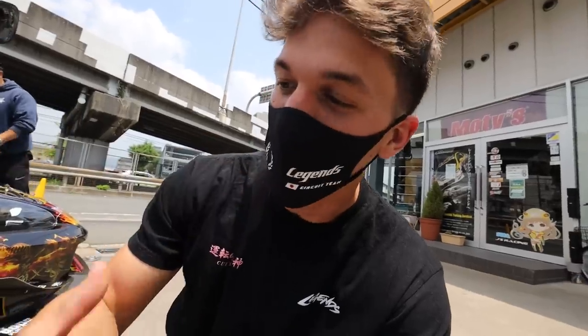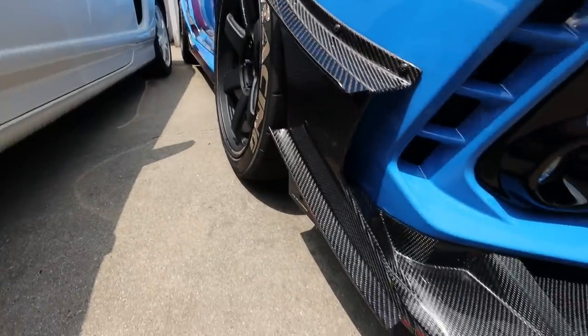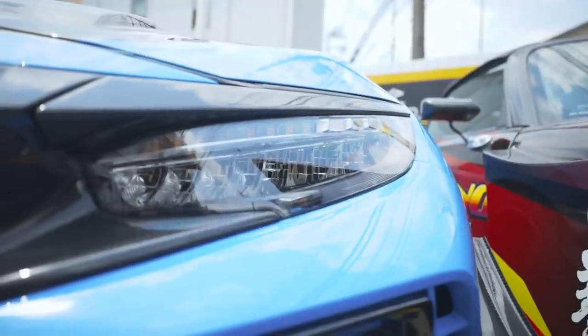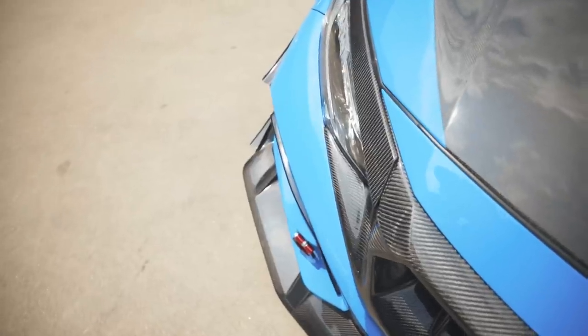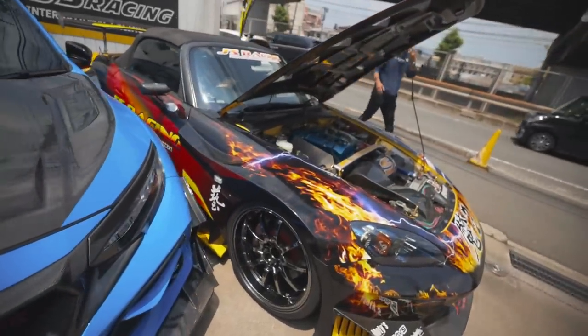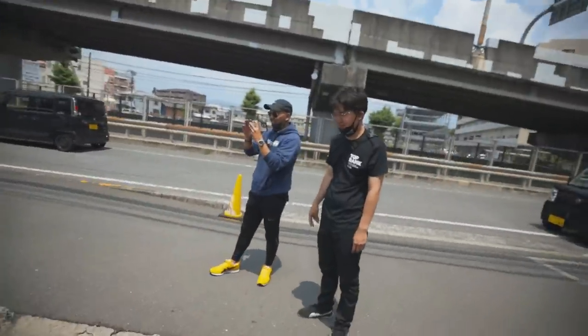I'm going to geek out completely on the Type R. You guys know how much I love my Type R and how much I want another one, and to see the actual Jay's Racing demo Type R is crazy. The Jay's Racing front aero up here, this lip is just crazy. The front end of this car, the Jay's front end for the FK8, is absolutely nuts. The hood, then the front grille fascia, ultimate goals. That's pretty sick.